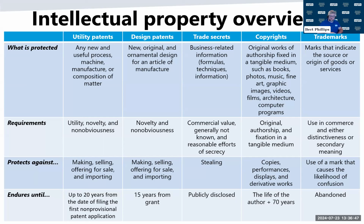The other ones, utility patents, design patents, and copyrights, have a limited scope, right? Life of the author plus 70 years, 15 years from grant for the design, and 20 years from the filing date of your first provisional for the utility patents. So again, this is a good slide to give you an overview of all the different types of intellectual property we discussed.